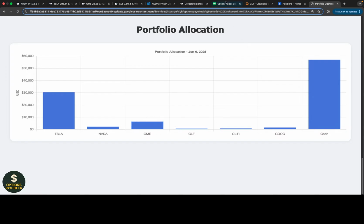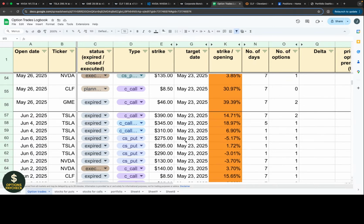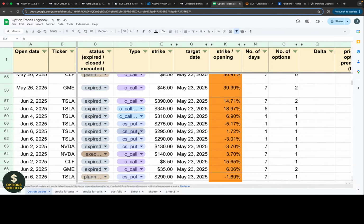Now let's go to my Google sheet, and I will just briefly show you how many trades I did last week. So I started with covered calls on Tesla, and then as the price was moving, I was rolling the covered calls to a lower price, so that I was getting additional premium, and I was rolling to $345 and then even to $310.